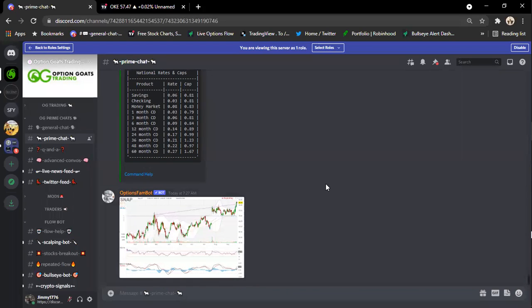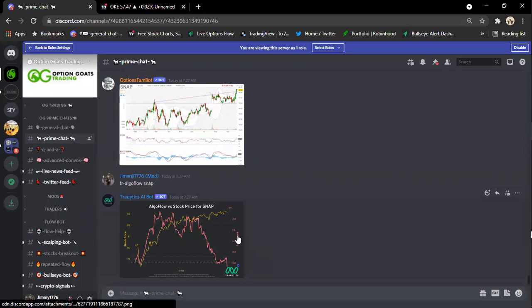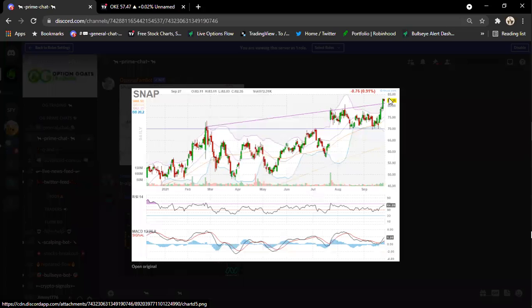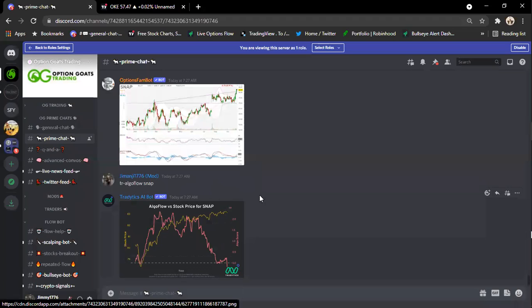Let's say I go here and I want to use the TR algo flow on Snap. Okay, it's saying that it's going to be going down soon, which I'd agree with. It's really broken out over here. Do I think it's going to retrace back to 85 maybe? Probably, yeah, absolutely. Algo flow thinks it's going to start going down soon, which, yeah, I think it might. This might actually be a play.